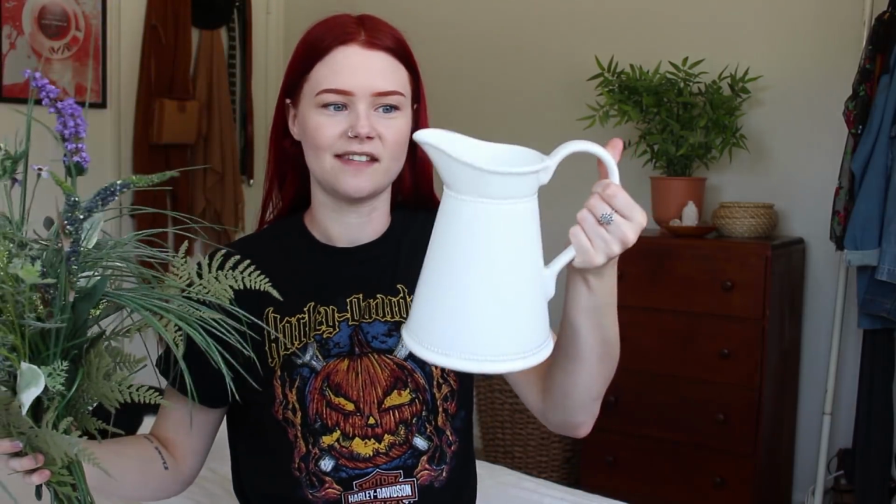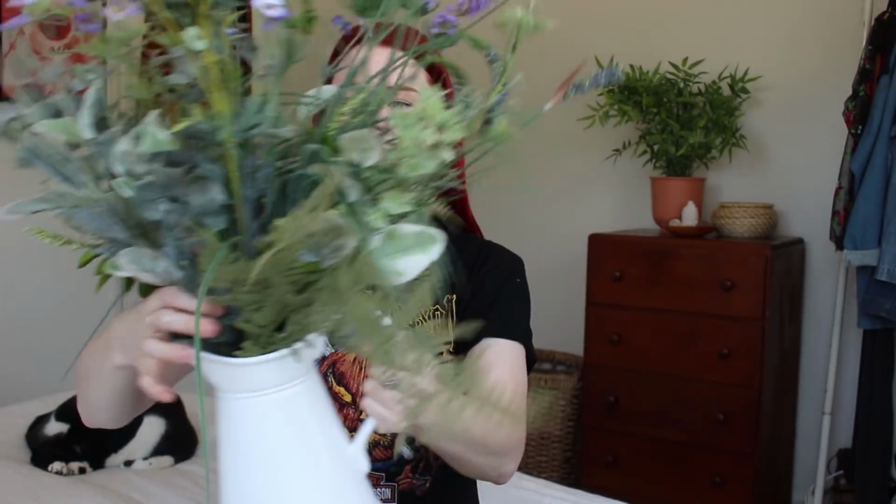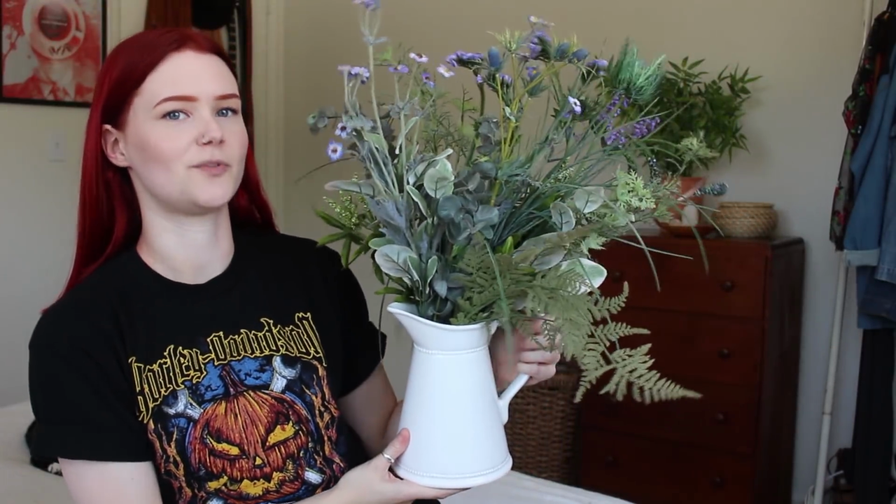Anyway, a lot of plants are really poisonous to cats, so I can't get real eucalyptus. I was going to get fake stuff, but this has the fake eucalyptus in it, which is what it is, right? Anyway, this came separately. I had to bend the bottom to make it fit. This was like $2, and then this was separate also for $4.19. So for $6, I made this beautiful floral arrangement from Goodwill.